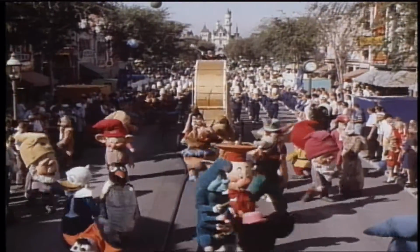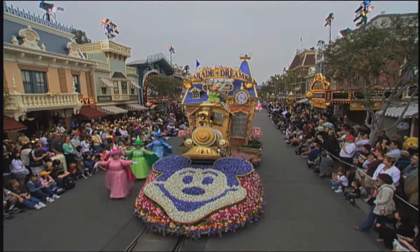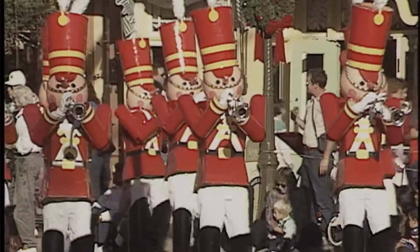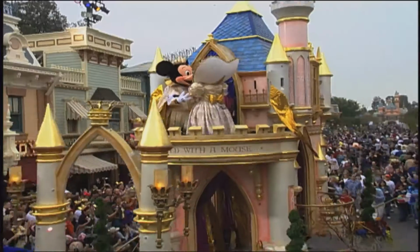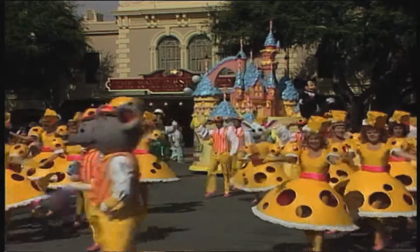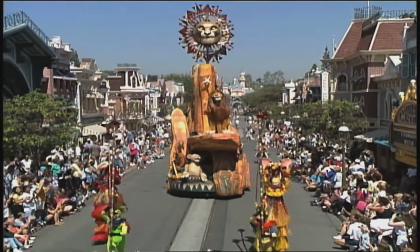And since opening day, parades have been a perennial favorite form of entertainment in the park. We've had parades that have celebrated holidays like Easter and 4th of July and Christmas. We've had parades for our anniversaries. We've had parades just for fun. We've had parades that celebrated some of our most notable movies like Aladdin and Mulan and Lion King.